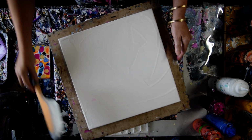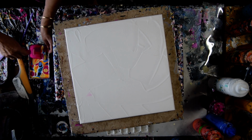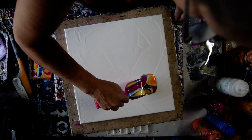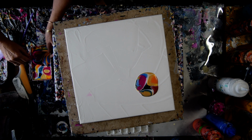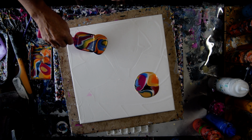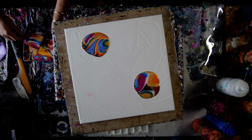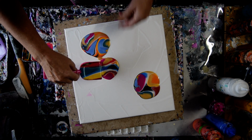Let's see how this works. I'm going to have to try and grab a shovel. Scrape off the bottom. Oh, I just want to put a puddle down. I'm going to do it. That's all she wrote. Just put a puddle down. I may put some other colors in between. I might even have more paint than I expect that I need. But I'm loving those colors.